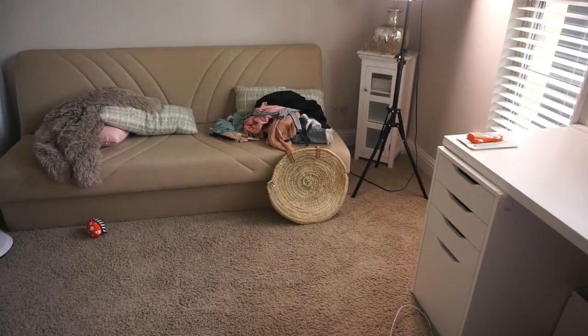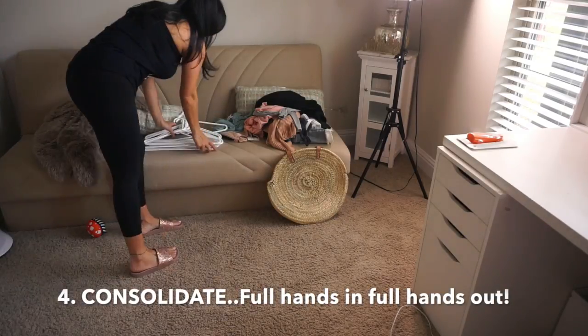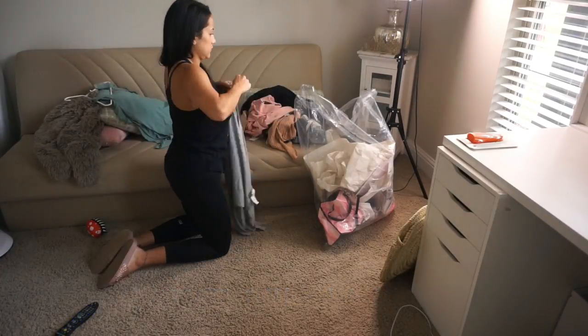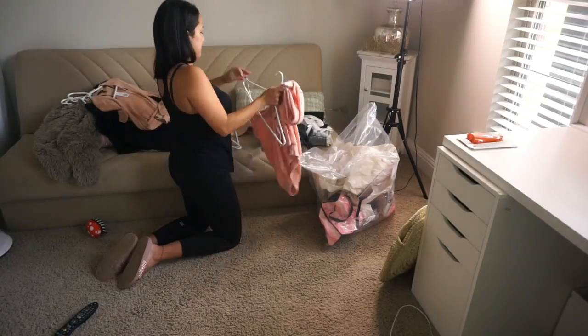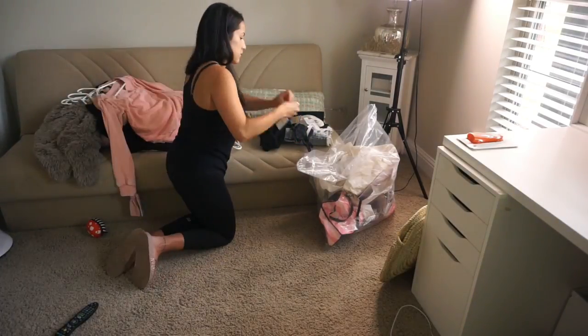Tip number 4 is something you're gonna see me doing throughout the video, and it's also something that saves you time. That is consolidating. Every time you walk out of the room, make sure you take something with you. Every time you come back in, make sure you bring something you need. That way you're just making the most out of the time you have. This is just something I picked up from years of serving, and it really is so helpful.